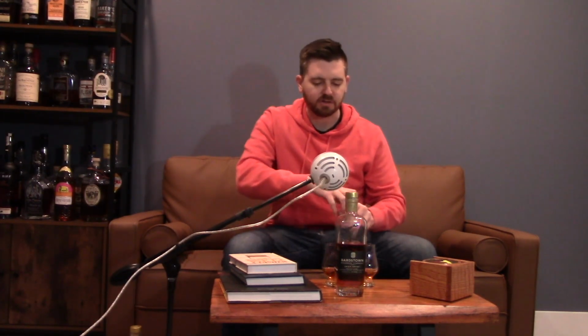I'm actually going to go ahead and pour the other one too, so it has a chance to open up a little bit. But they've stayed true to their bottling. They stayed true to their principles, their labeling, their transparency. So nothing about this is going to shock you if you're used to Bardstown. The color is nice and caramely. It's not too amber. It's much more caramely. And again, this is the bottled in bond.